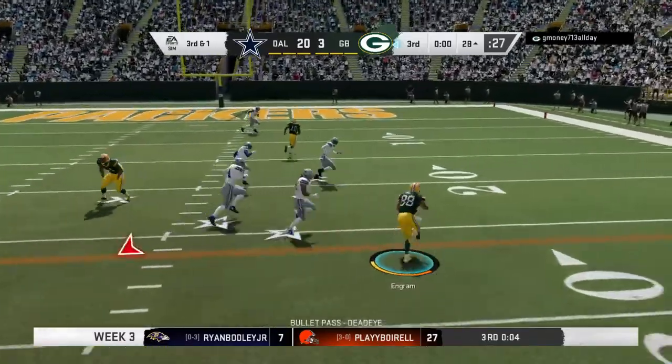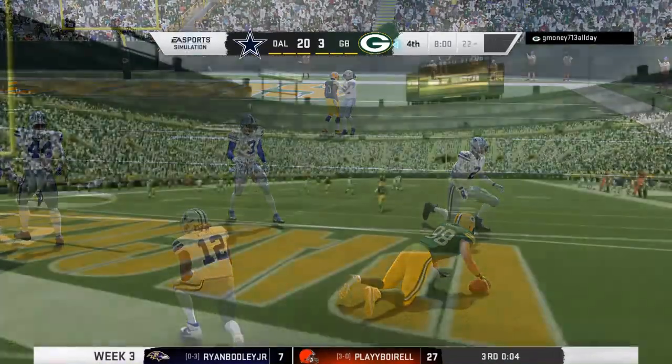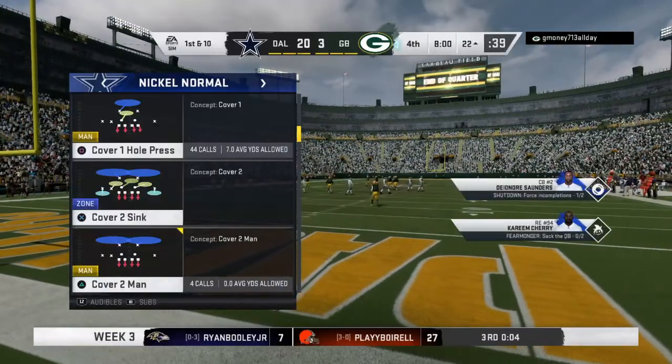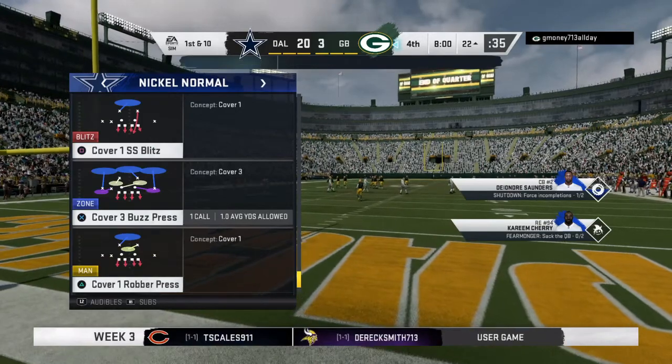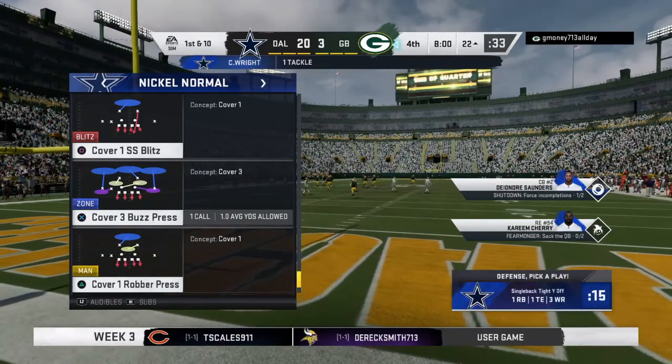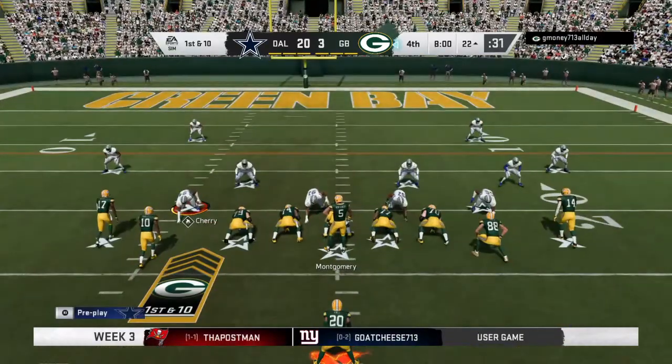Operating from the gun, Montgomery. He'll complete this to Ingram, his tight end. And he's going to get the first down here as he's taken down at the 22. Back now at Lambeau. It's the Packers who have the football, but in need of points as we begin quarter number 4.